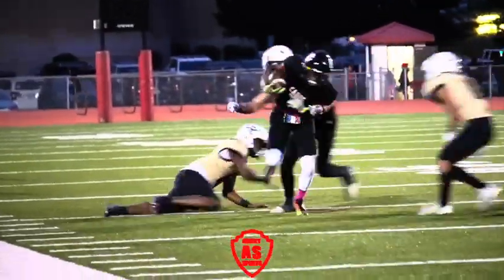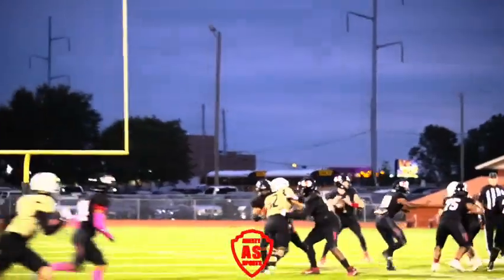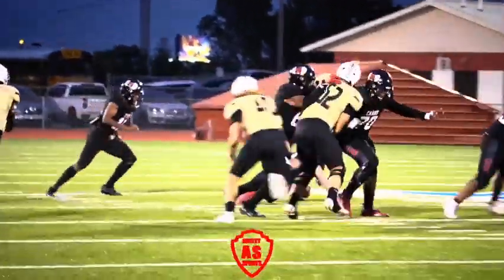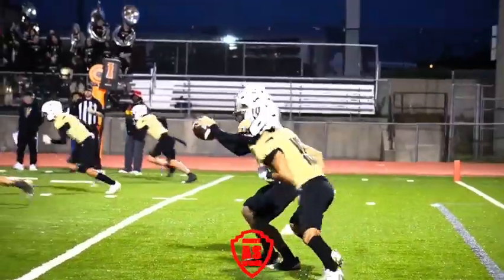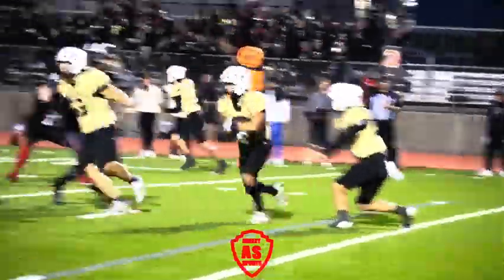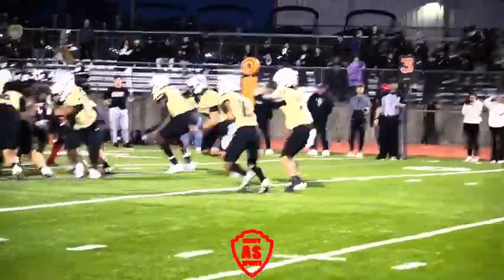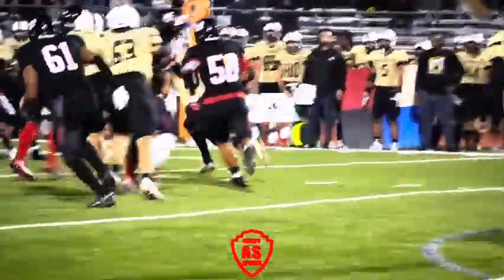Quick pass to the south, Barry. Outside zone. Inside zone. Couple missed tackles on the front end. The quarterback keeper right through the middle. Outside handoff. Makes a couple of field misses.